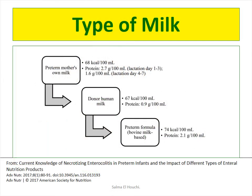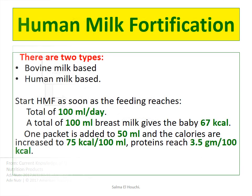So what are the types of milk that we have? The premature formula has 68 kilocalorie per 100 ml, 2.7 grams per 100 ml of proteins. Donor human milk is not available in our country. The preterm formula has a high caloric content, 74, sometimes up to 81. Human milk fortification is when you add a certain powder to increase the caloric content and the proteins of the breast milk. It's a powder usually bovine milk based or human milk based, actually till now not available in Egypt.